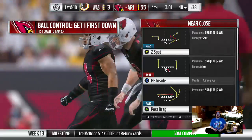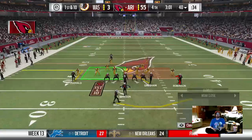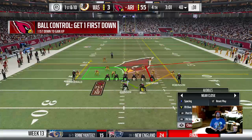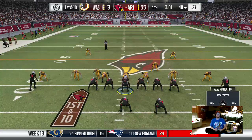Arizona getting ready to go as they take the field. It's Jacksonville and Tampa Bay off a 3 and out. I think they've got to look at that play sheet and go to a spot that they haven't gone before. Time to shake things up a little bit to try and get this offense moving.